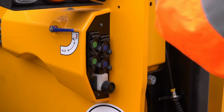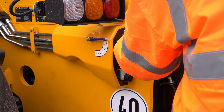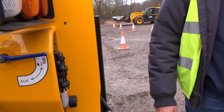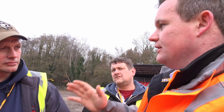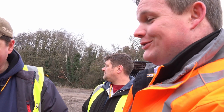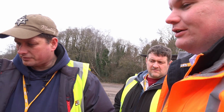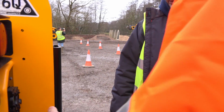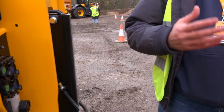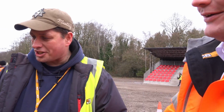But what you can do is from in the cab, you can change from one slice to the other slice. So if you're tipping a grain trailer, you just change the mode setting in the cab, lift the back door open and tip. It doesn't matter which way you plug them in because they're double acting as well. So it's a far easier solution, and we've also got the oil capture as well, so you don't end up dripping oil down your machine. Again, JCB have listened, so that's a good thing.